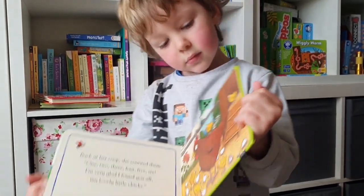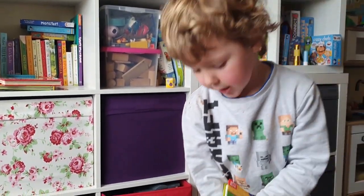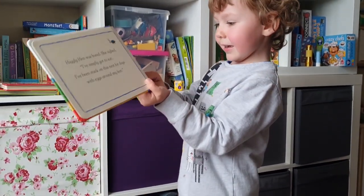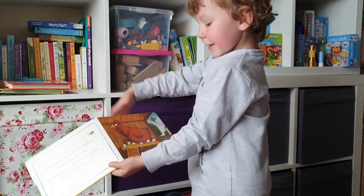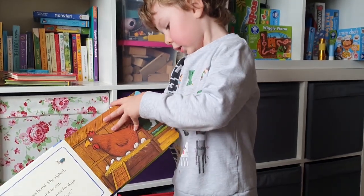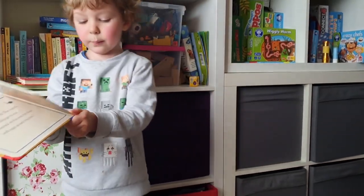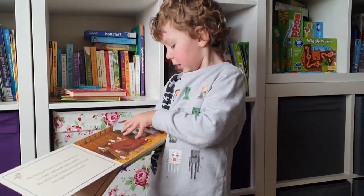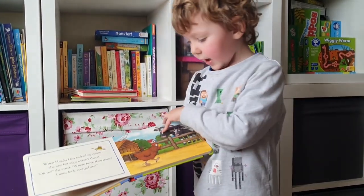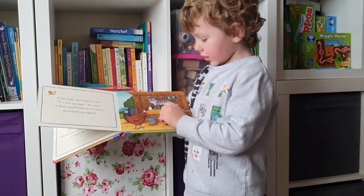Can you tell us what it's about, Jasper? It's about Higgly, and it's about that chicken and he's sitting on eggs. And then he hops off and then they get cracking. And he eats some stuff. And then they went all over the place. And he can't see his eggs anywhere. And there's 1, 2, 3 eggs on this picture and a cat.